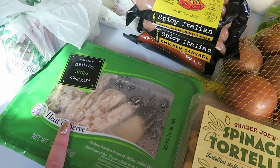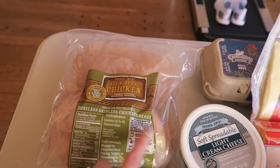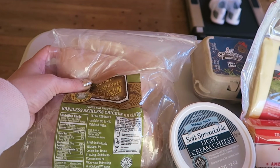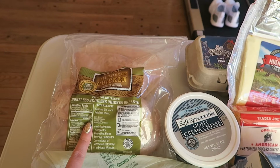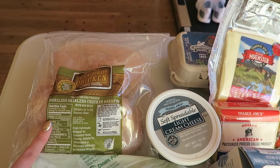I got some pre-cooked chicken for some healthy salads, and then last thing is our meat. So I bought this chicken. Usually I get organic chicken, but I loved how this one was separately packed, so I could put some in the freezer. So I've been really into trying to cook chicken since I'm not super comfortable cooking chicken myself, and so I've been trying to experiment and find the best ways to make chicken.